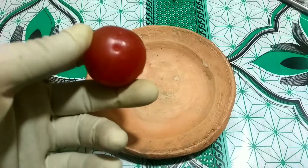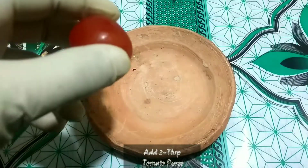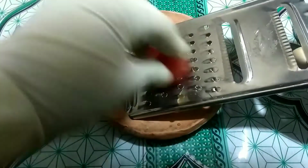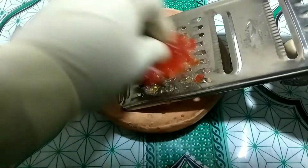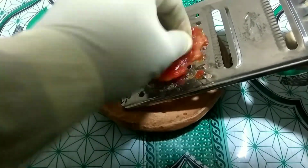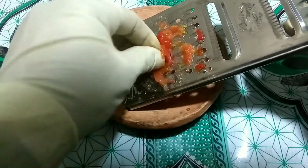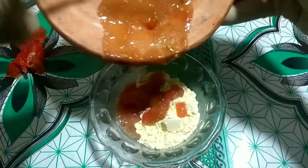Add 2 tablespoons tomato puree. Due to their astringent properties, tomatoes help reduce excess sebum on the skin's surface, preventing oil buildup, which further reduces the chances of blackheads and whiteheads. Since they have pore shrinking properties and help tighten the skin, chances of acne and pimples are also greatly reduced.